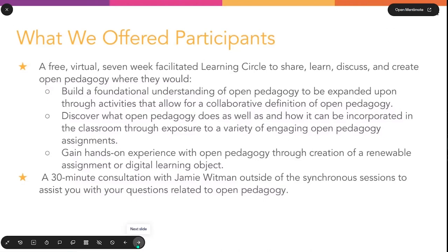They get to discover what open pedagogy does, as well as how it can be incorporated in the classroom through exposure to a variety of engaging open pedagogy assignments. They gain hands-on experience with open pedagogy through the creation of a renewable assignment or a digital learning object. And then they also received a 30-minute consultation with Jamie outside of those synchronous sessions to assist them with their questions related to open pedagogy.